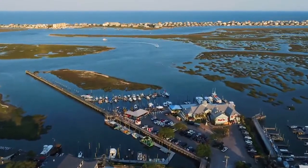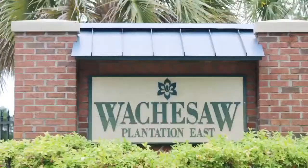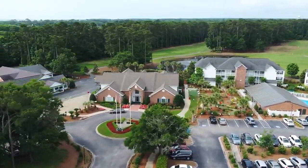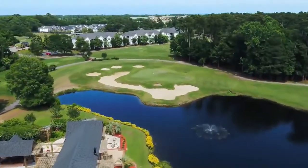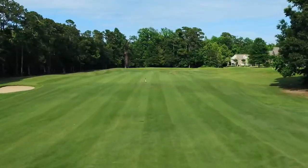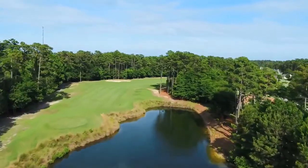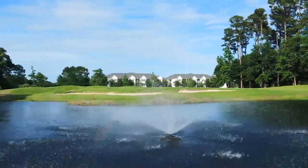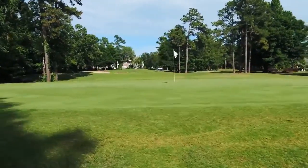Just minutes from the famous Marsh Walk and its many restaurants, shops, and water-featured attractions at Murrells Inlet, you'll find Wachesaw Plantation East, a Grand Strand staple known for great golf. Just a mile or so from the Atlantic Ocean, Wachesaw Plantation East enjoys a warm climate and common afternoon ocean breezes, providing reliable conditions throughout the year. Former host course for the LPGA's Kathy Ireland Classic, this course has received acclaim through the years, including being named the 2007 Myrtle Beach Golf Course Owners Association Facility of the Year.